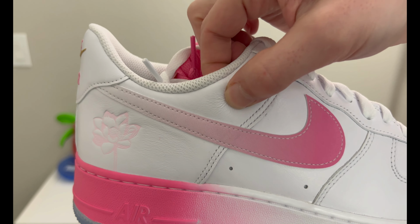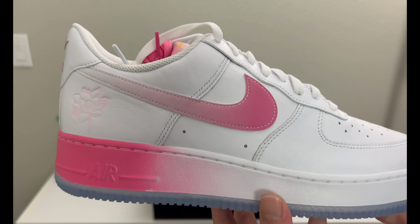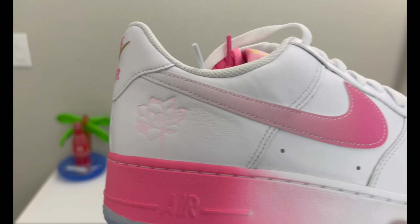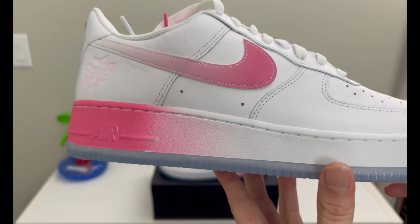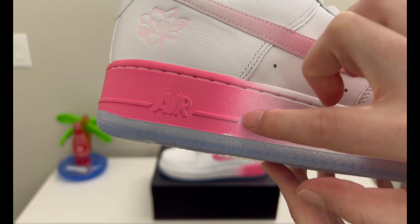And if you look where my thumb is pushing down, you can see how the leather flexes and bends back. The quality is really nice on these. Going across the swoosh, you have that pink gradient hue that kind of darkens and then lightens to the back to the white. That pink lotus flower right on the back there. I'm glad it's at least picking up the detail. Gradient painted midsole, white all the way to pink on the back. There is a little bit of paint marking right there, which I wish they would fix.